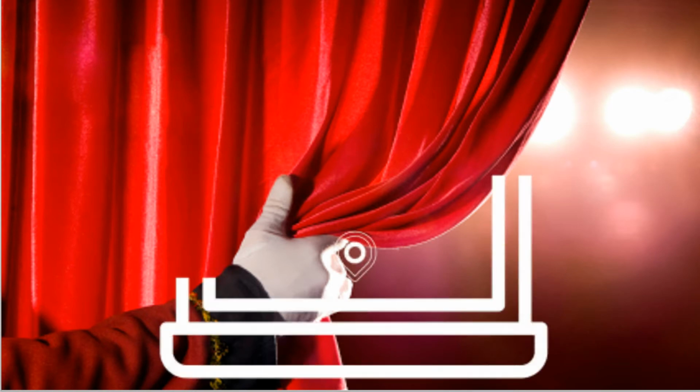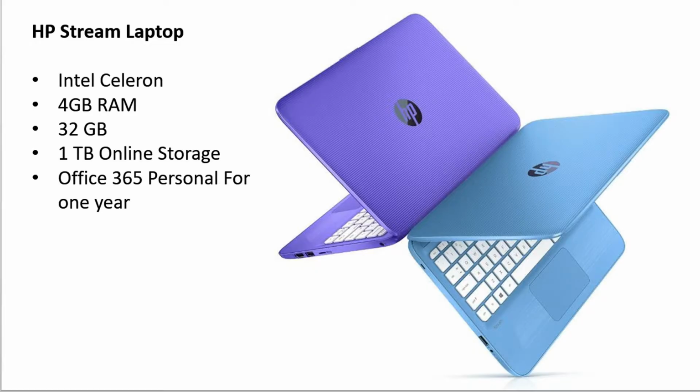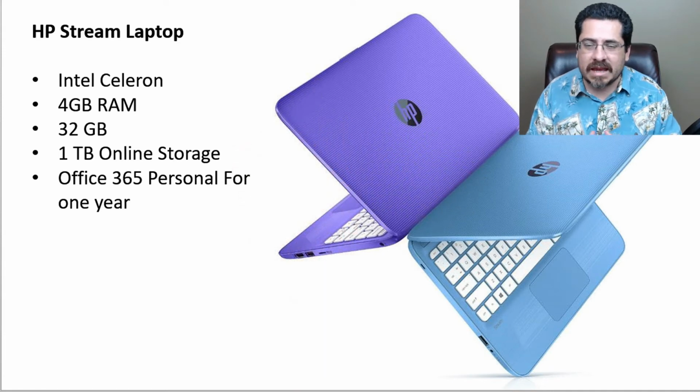So, here's the big reveal. For me, the best laptop, cheapest of 2017, specifically for students during this back-to-school season, is the HP Stream laptop. Yes, it is by HP, a good name, a well-known name. It comes in blue and purple varieties. Now, what's interesting about these, first of all, it's from HP, which is a pretty good, trusted brand. And I'm going to say for students who are not tech savvy, or for parents who may be tech savvy but may be very busy, and you just don't have 8 hours to spend on a tech support call, HP has excellent customer service.